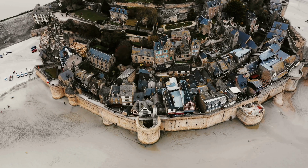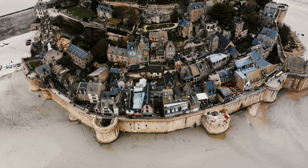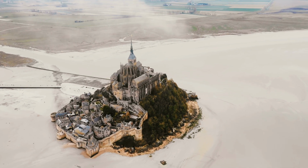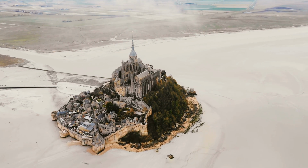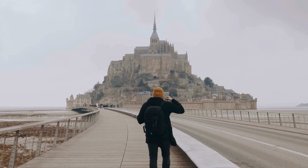The island seems to be a floating fortification in the sea when the tide is high. The island was previously only accessible on foot or by automobile during low tide, but a 2014 bridge allows for year-round pedestrian access.